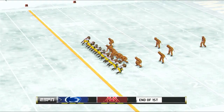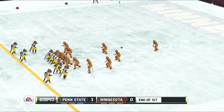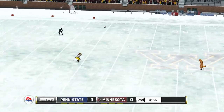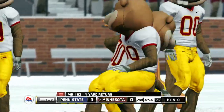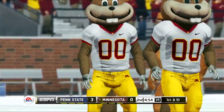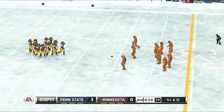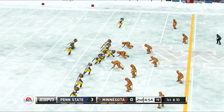Back to the action now here in the second quarter. Certainly, they don't have the return on here. He's tackled at the 39-yard line. With one quarter down, I really haven't seen too much separation between these two squads. Might be neck and neck the whole way.